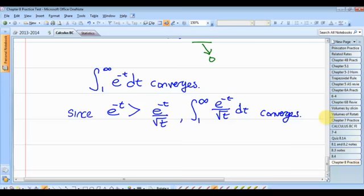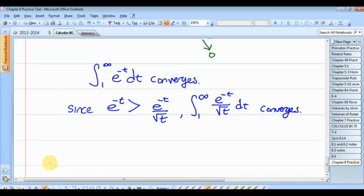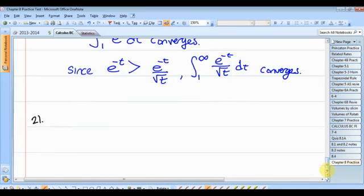Okay. 21. Each cross-section of an infinite horn bound by the x-axis and above by y equals e to the x is cut by a plane perpendicular to the x-axis. Is a circular disc with a diameter reaching from the x-axis to the curve y equals e to the x. That's really hard to read.